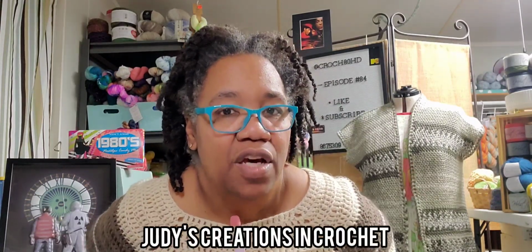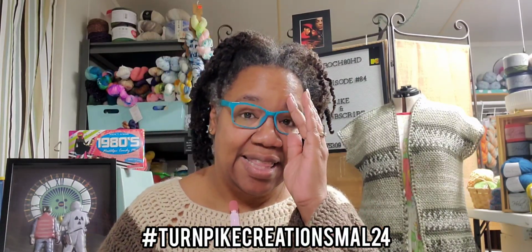Judy's Creations and Crochet is co-hosting a shawl make-along, and it is the hashtag Turnpike Creations MAL 24. It goes from now until March 9th. This is what I have written down in my notes. There's a knit shawl pattern and a crochet shawl pattern. They're both designed by the same person, and they look very, very similar. And you just either knit or crochet the shawl. I watched the beginning of their live kicking off this make-along, and both of the hosts are using colors in the shawl that are outside of their comfort zone. So I feel like that's kind of a cool thing to include if you decide to participate.